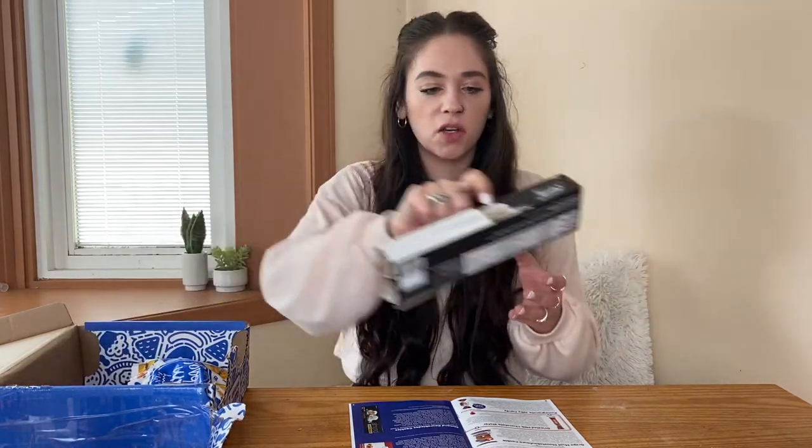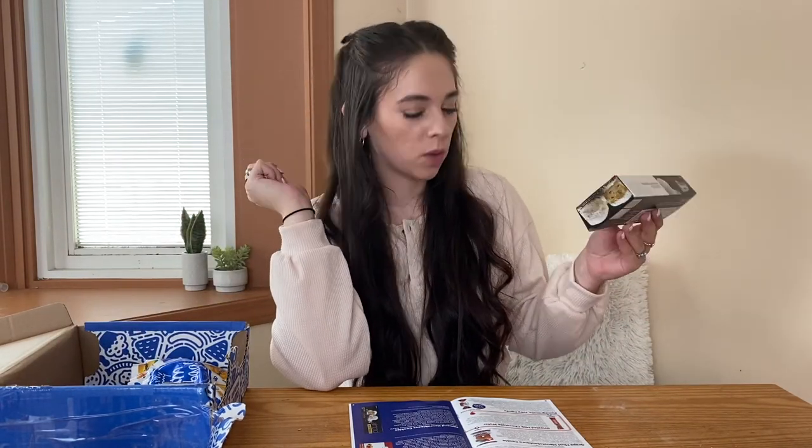All right, on that positive note, let's go to these almond shortbreads.